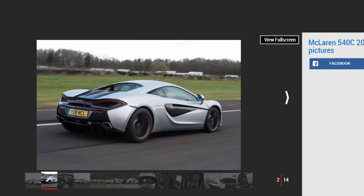3.5 seconds. On the road, there's noticeable turbo lag from the V8 at low revs, so it doesn't have the split-second throttle response of a Porsche 911 Turbo. There is some character as the revs rise and the V8 comes on boost, though, hurling the car down the road in a shower of flashing gearshift lights and a bark from the exhaust.